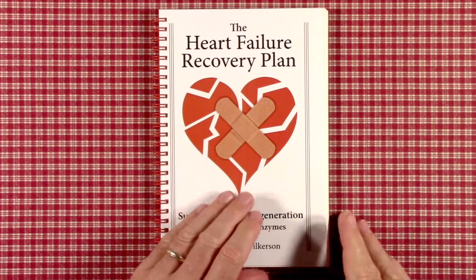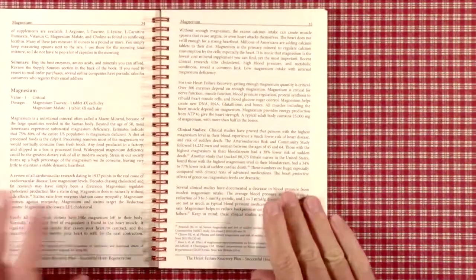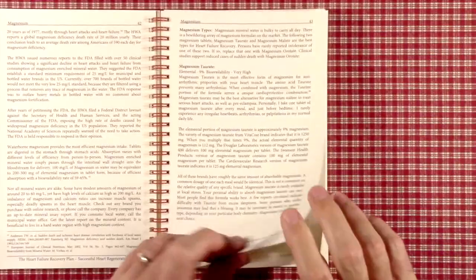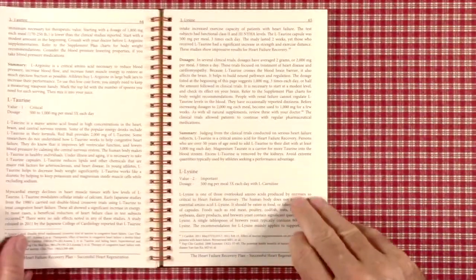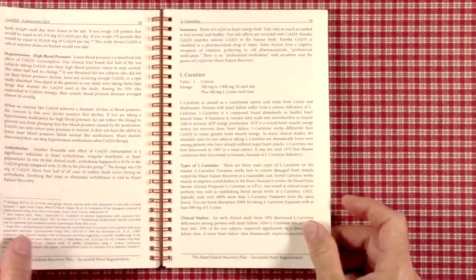Part 11 covers the amino acid L-carnitine. This follows our CoQ10 discussion. L-carnitine is classified as a conditional amino acid. It can be manufactured from lysine and methionine. Persons with heart failure are typically suffering a serious deficiency of L-carnitine.